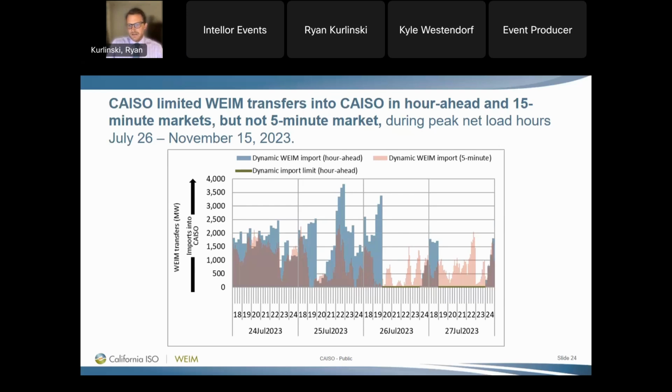But we do see red bars, which is the dynamic transfers in the 5-minute market. So again, this transfer limitation was implemented in the hour-ahead and 15-minute market, but not the 5-minute market. So what this did was contribute to a systematic modeling difference in the 15-minute market relative to the 5-minute market across the WEIM.